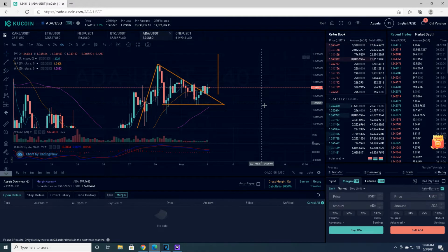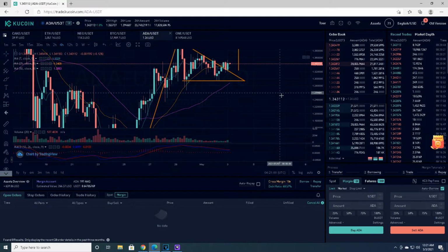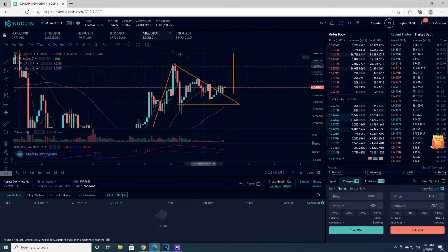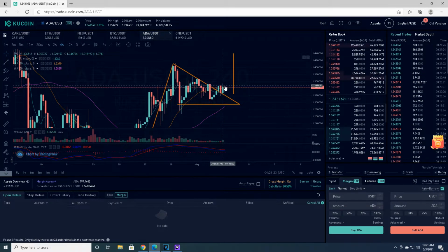Alright guys, I'm looking for breakout trading. I'm looking for quick breakouts on the hour or 4 hour chart. Now, you gotta be totally honest. Today, I picked ADA. ADA, I watched this triangle form, this descending triangle. I saw this break out. I saw this retest. And it's going up, and I bought here. I bought on the top of the third candle, right around, let's just call it 1.35.